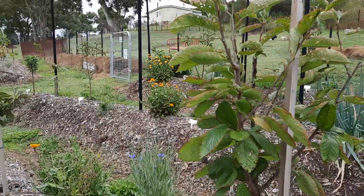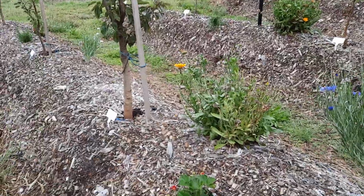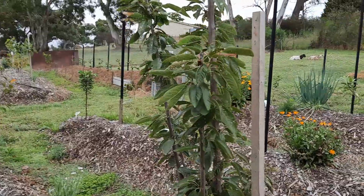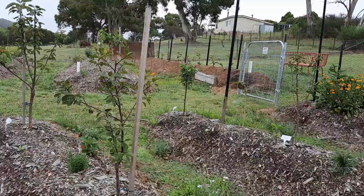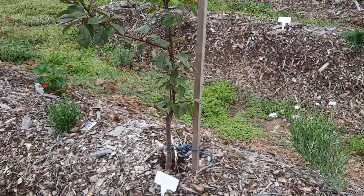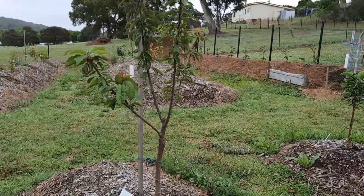Definitely a problem here. This is a Stella cherry. She's been attacked. And this is Lappin's cherry, also been attacked. We did have one or two cherries off these trees this year. But we didn't really expect to have a harvest this year. This is a Morello cherry. And then at the end here, we have a Royal Rainier cherry.